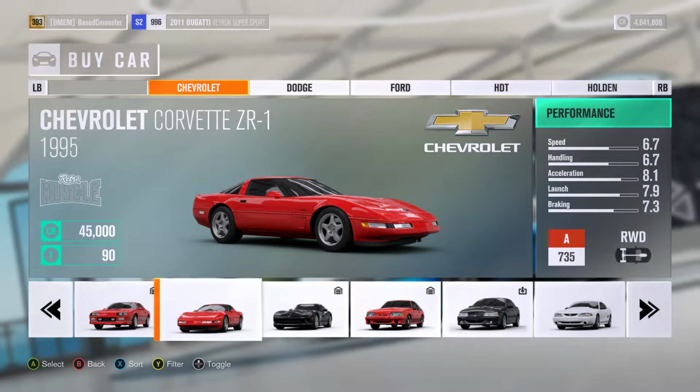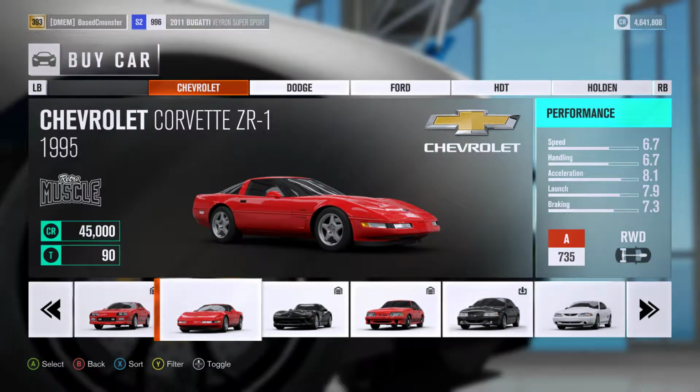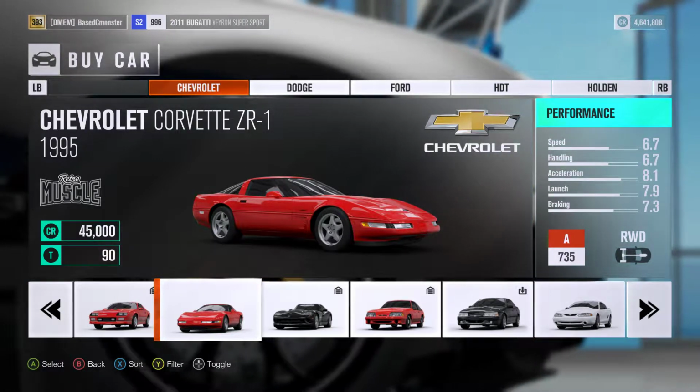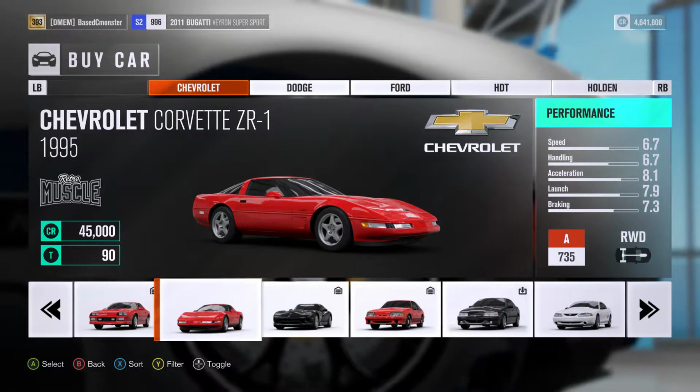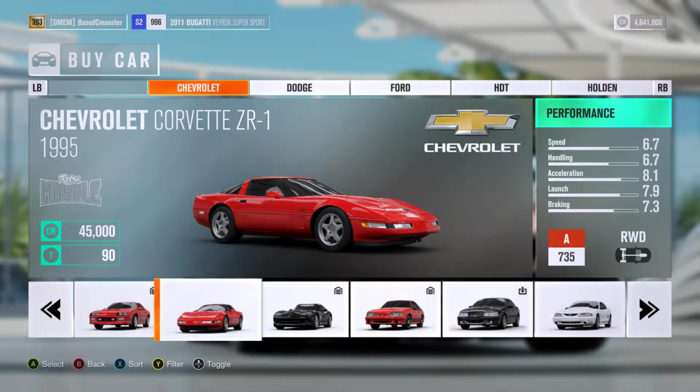Starts at A735. It's rear-wheel drive with its engine in the front. It has a 6.7 in speed, a 6.7 in handling, an 8.1 in acceleration, a 7.9 in launch, and a 7.3 in braking.